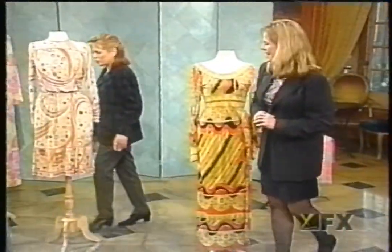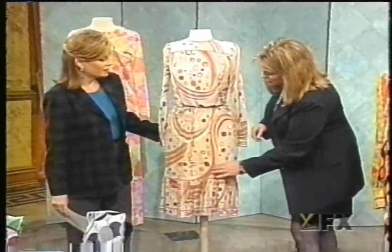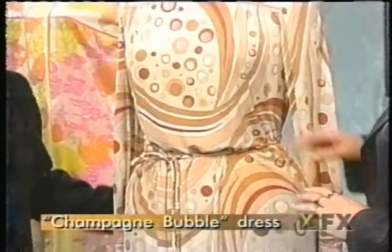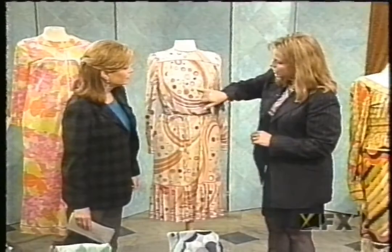And we have one that's a little bit shorter. Tell me about this one. This one we call the champagne bubble dress because it has a sort of whimsical little romantic style with the flounce on the bottom, and it has a self belt, which also some people wear as just jewelry. Are these hard to find today? Very hard, especially in perfect condition. These are all signed Emilio all over. Emilio Pucci, he was inspired by flags and different things which gave him this incredible color sense.